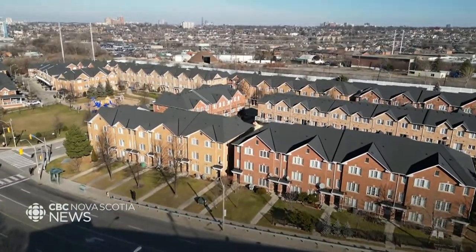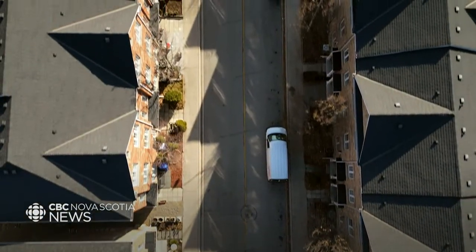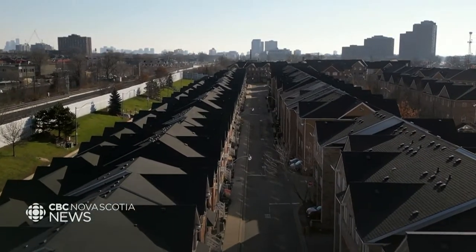The bank is going to take its time, making sure that we're not going to see a resurgence in especially real estate markets. Though for Canadians weighed down by the high cost of borrowing, a little relief could go a long way. Nisha Patel, CBC News, Toronto.